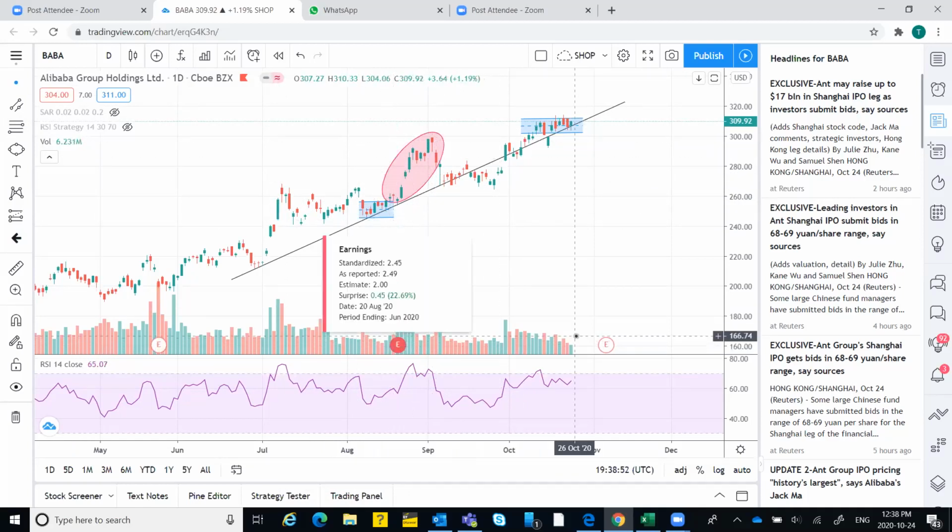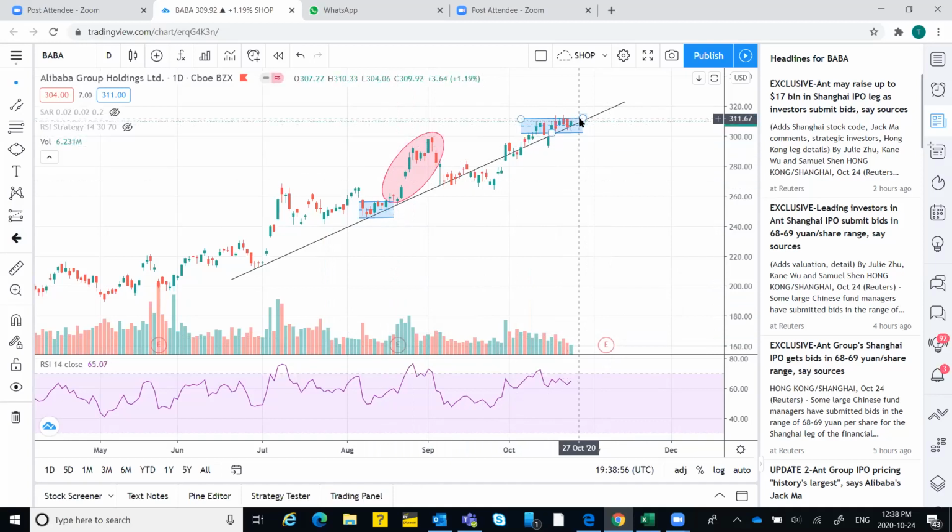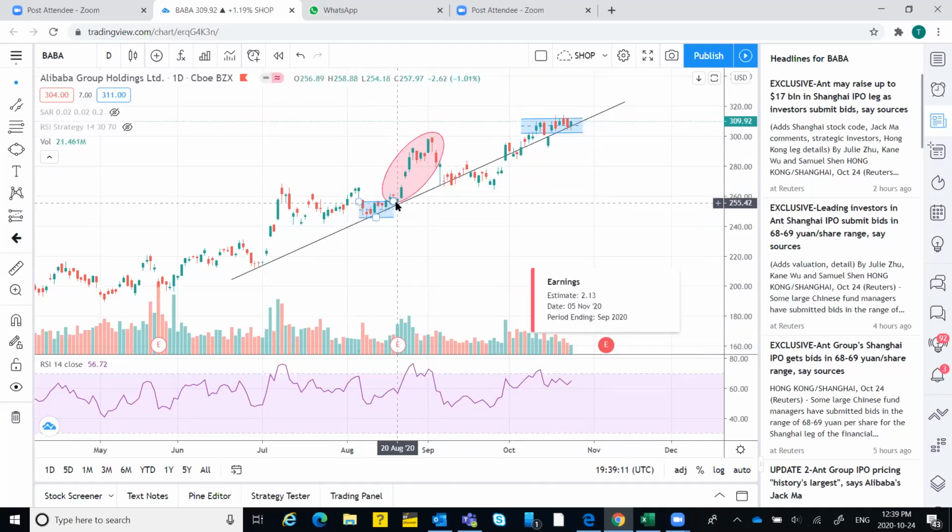Earning was how much? 2, and here the earning is almost the same. And we have a consolidation here as well. The stock trend was up and temporary consolidation. Now again, we have uptrend, temporary consolidation, earnings nearby. When this channel was broken, it was broken 2 days before the earning. Yeah, 2 days before the earning, this channel was broken.